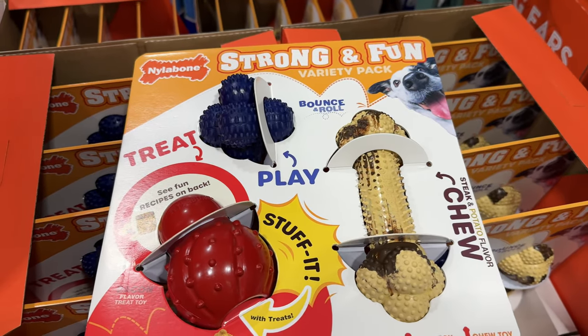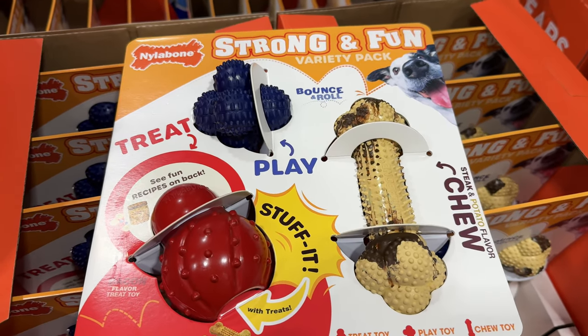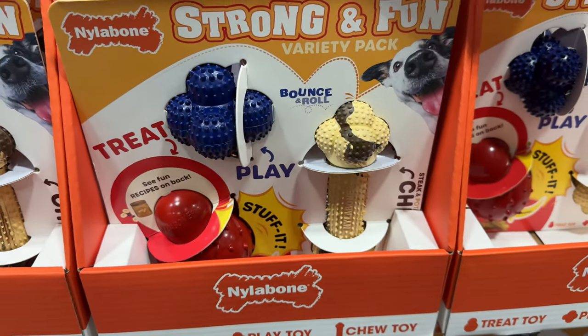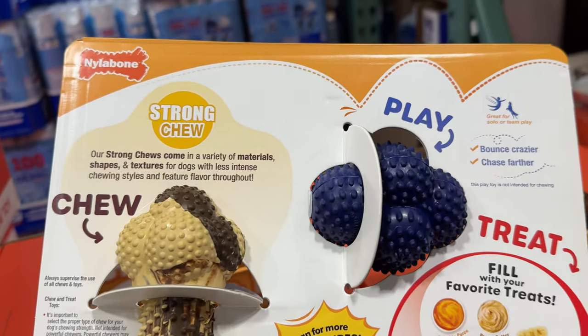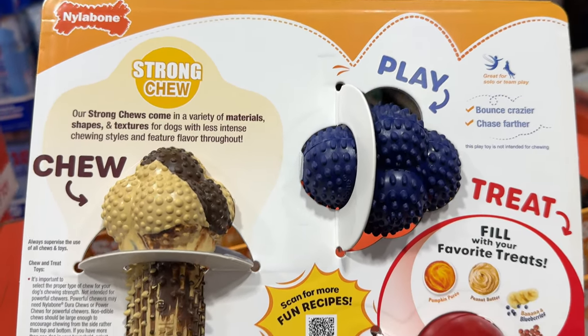For dog items, this Nylabone Strong and Fun Variety Pack is $15. Included is a bacon-flavored treat toy that you can stuff with treats. It basically resembles a Kong toy, a play toy that bounces and rolls, and a chew toy that resembles a bone.